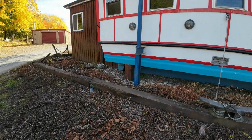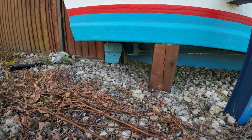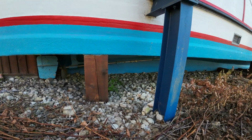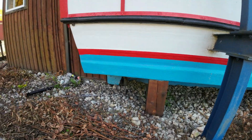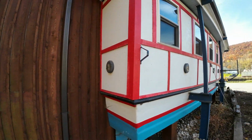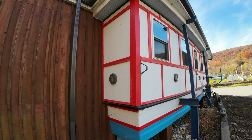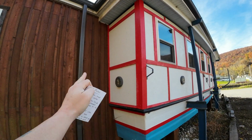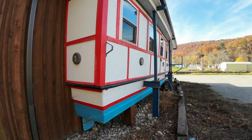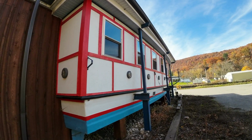But as we come around to the bottom and the back, you can actually see the propeller is still down there, as well as the rudder. It's like a shaft-driven propeller, so that is kind of neat. It's still showing its original purpose as a boat. So you can see it's kind of cut off here. I don't know if it continues inside or if they cut it here, but regardless, it is a full-size operable boat at one time. So that would make for a very unique dining experience.